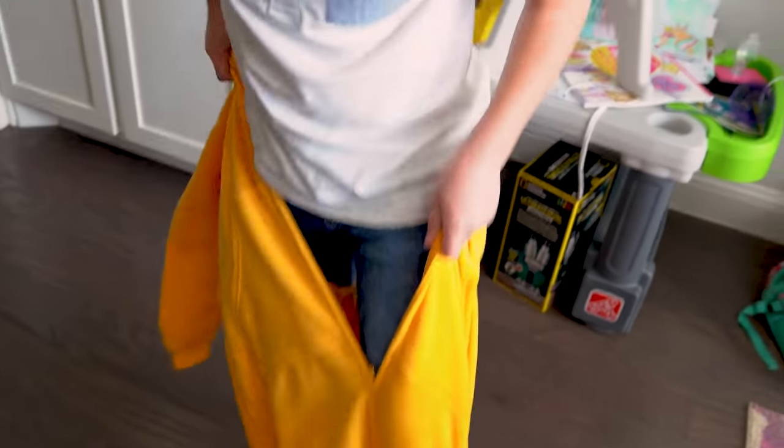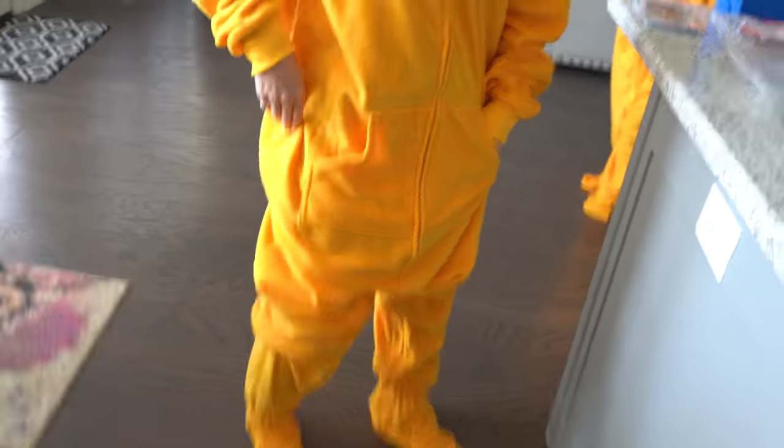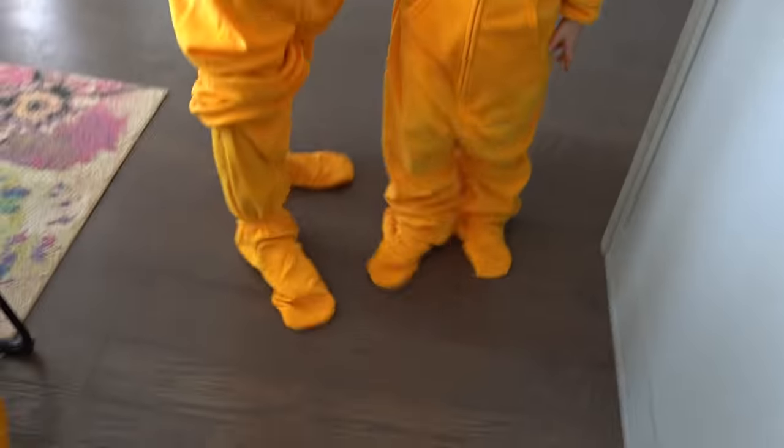Uh-oh, here he goes. Look at these gears. You guys look like you're ready to go to Mario work. Look at that. My feet are not this big, but that's okay. Well, your legs aren't that big either. Look, two of y'all could fit in there. Y'all thought Ava was cute.